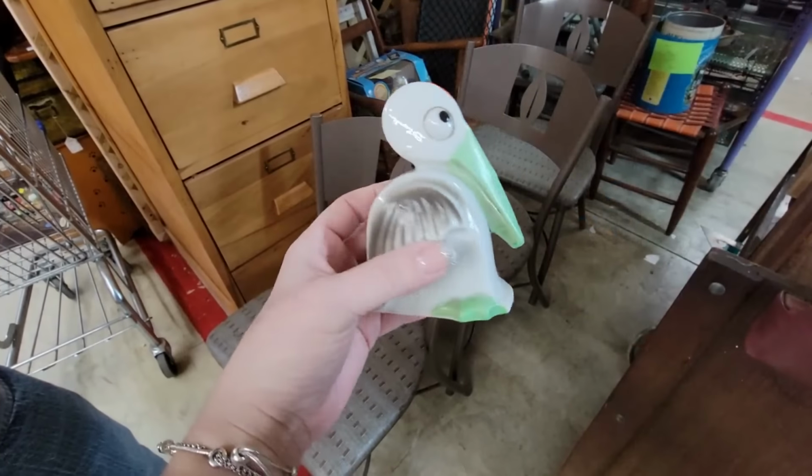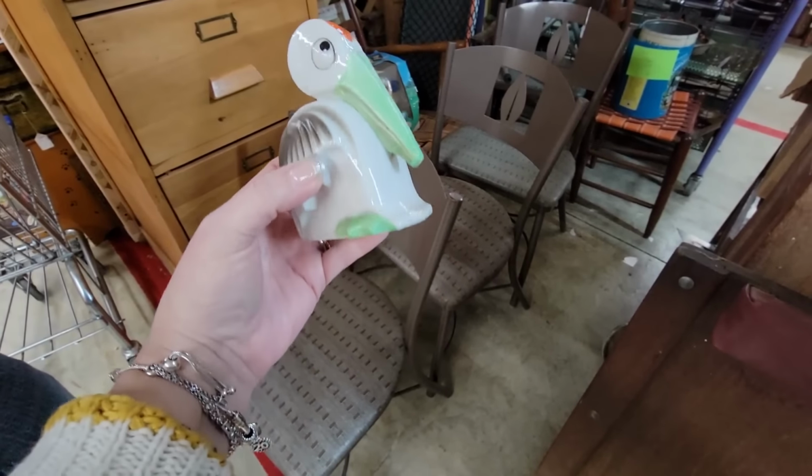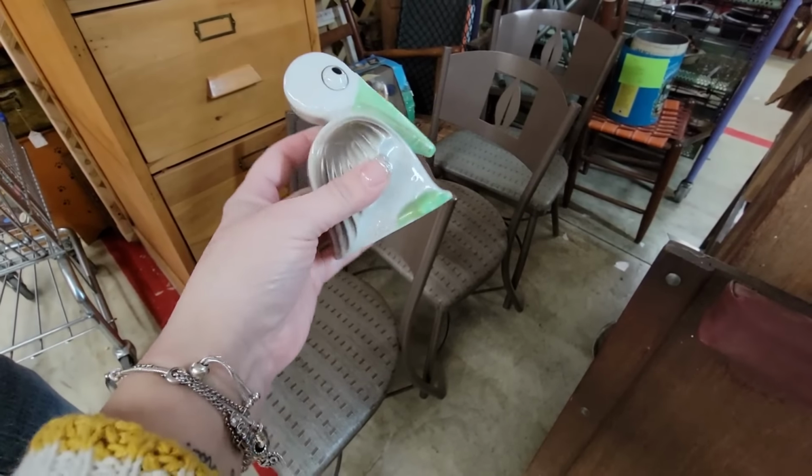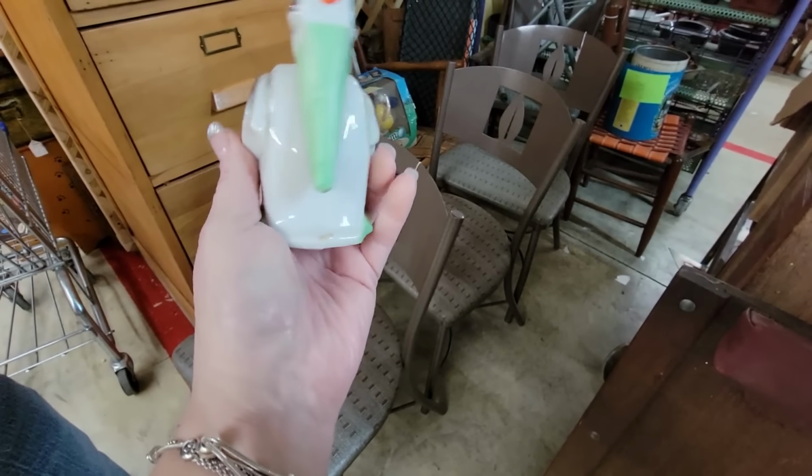Here is a little pelican bank. I like the color of its beak, of course. He's made in Japan. He's $8.99. So, I don't know. I think he's cute. I'm going to get him.